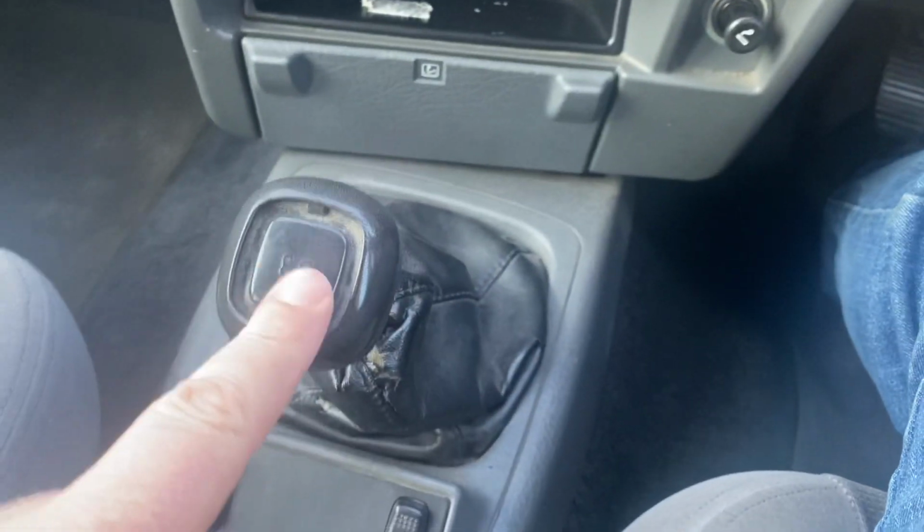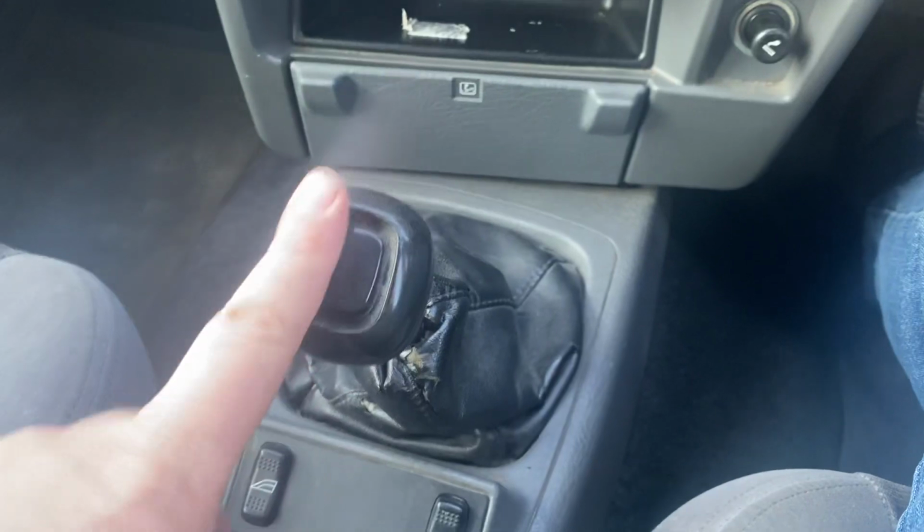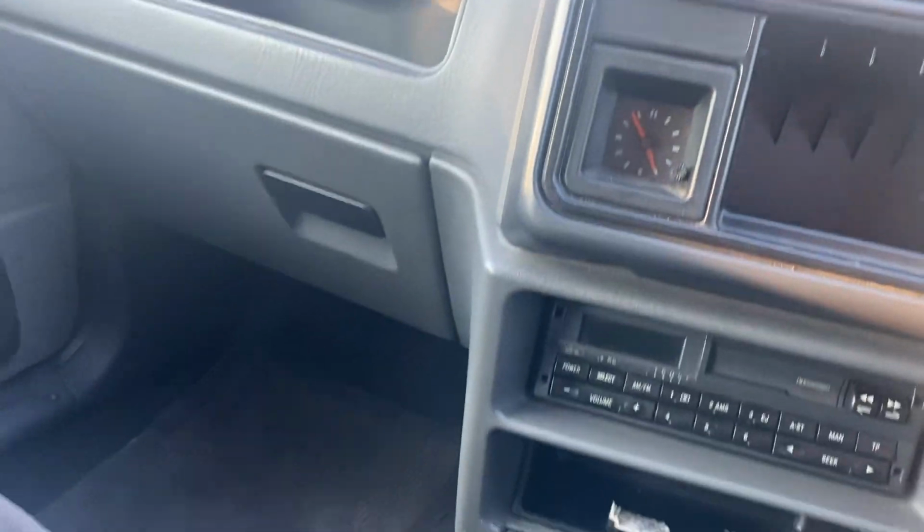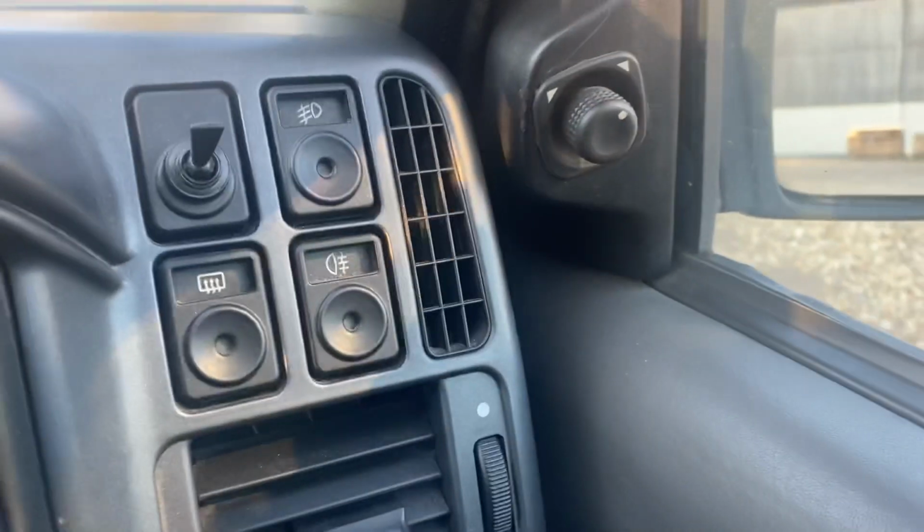Now unfortunately it's missing the little plaque that says which gear is where and reverse is this way. All the plastics are in good condition, no cracks here. Speakers all round. You have a rev counter in this car. You have front and rear fog lights, and a defrosting rear screen.